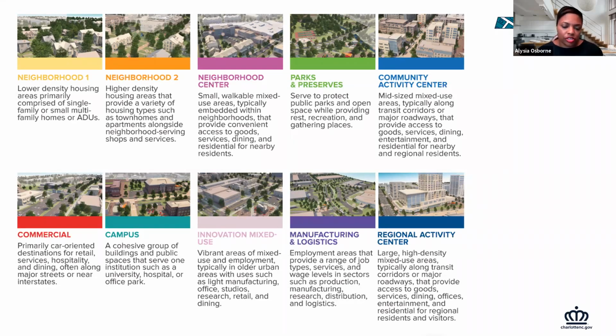Commercial is where you have your traditional retail uses like gas stations and auto services, those kind of auto-oriented uses that we need in our community. Also, campus is another place type where you have campuses like UNCC, our hospital facilities that are essential institution uses that are very large in scale.